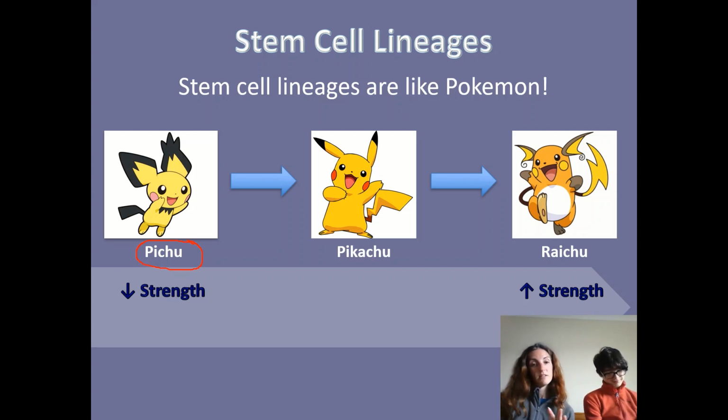And Pichu in this form isn't very strong, right? But he can evolve into a stronger version called Pikachu, and then he can evolve even further to his strongest form called Raichu. So he gets stronger and stronger the more he evolves. Are you with me? Yeah. Okay. I knew you'd like that.